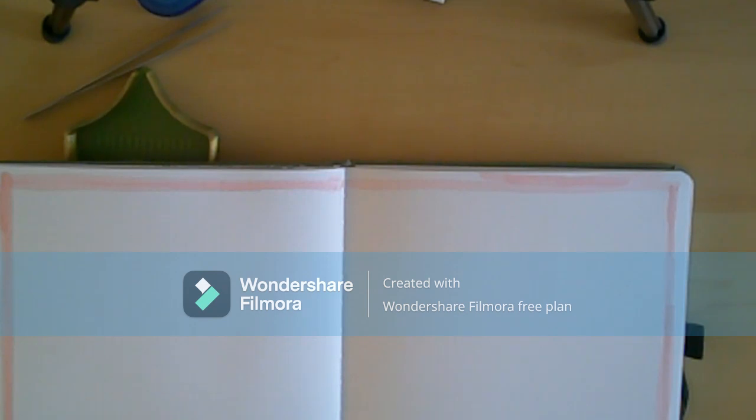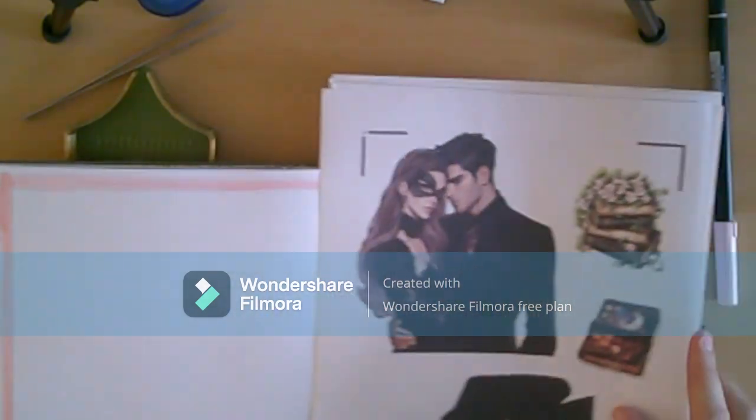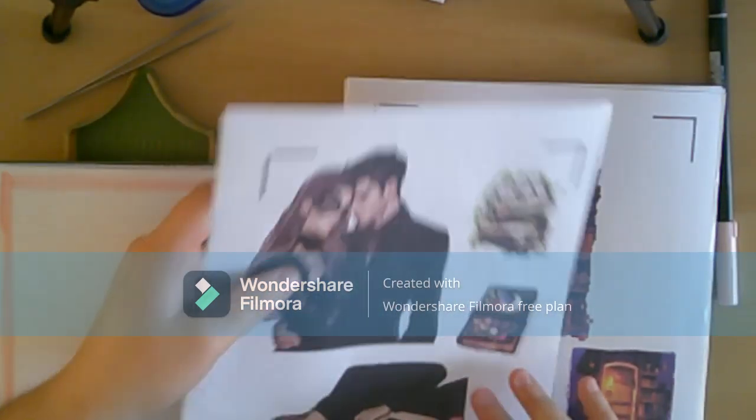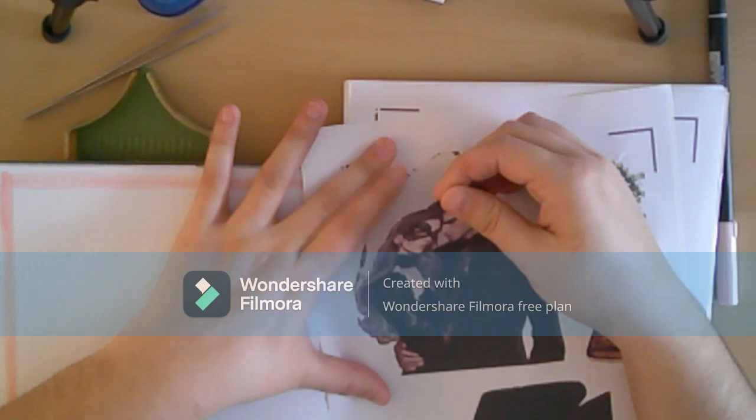Boom. Okay. So the pictures that I got off of Etsy from this pack, I'm not going to use them all, but I do want to use a few of them. This is a dark academia sticker, like clip art pack.